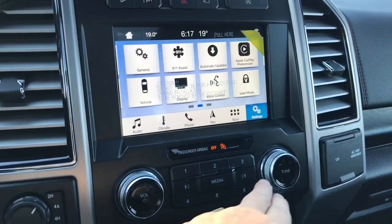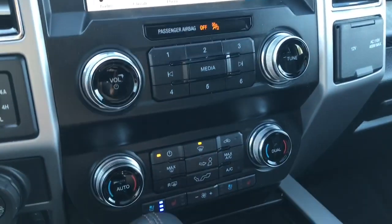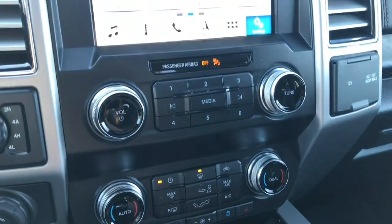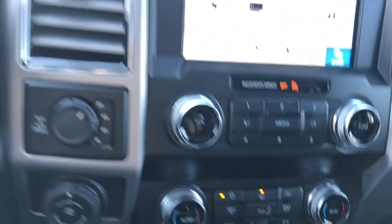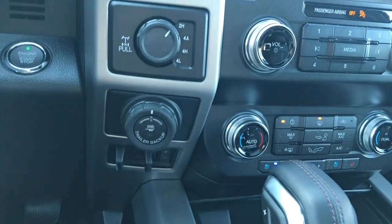You also have your volume and tuner located there, and there's dual climate control for both driver and passenger, as well as heated and cooled seats for driver and passenger. There's your fan, AC and max AC, as well as your front and rear defrost. Off to the side, 4x4 locking differential, pro trailer backup, and integrated trailer brake controller.